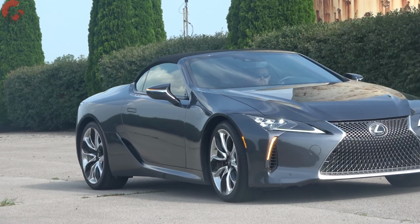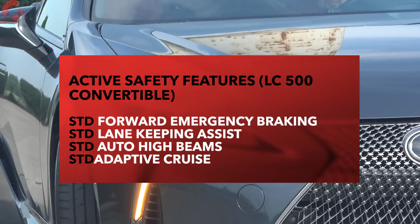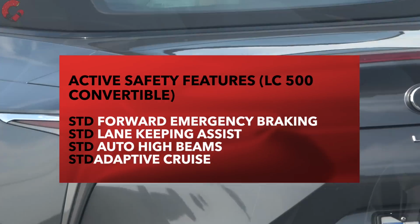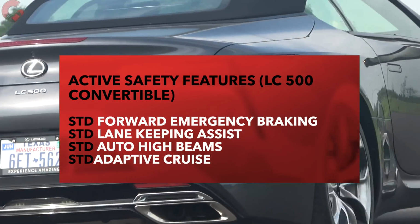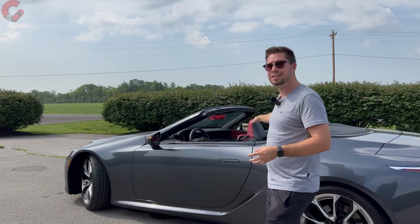As far as your safety systems are concerned, as you would expect, you're going to have the Lexus Safety System, the entire suite as standard equipment. So all 4 of your active safety features are standard on the LC500. But guys, I won't delay any longer. Let's go ahead and check out that beautiful red interior.